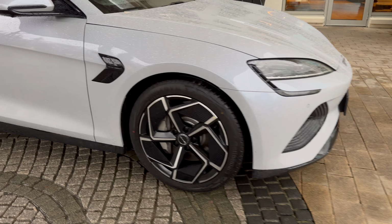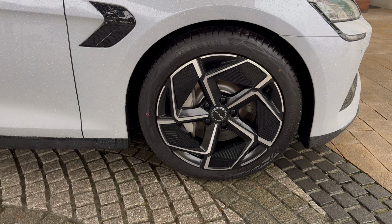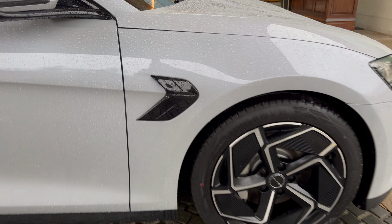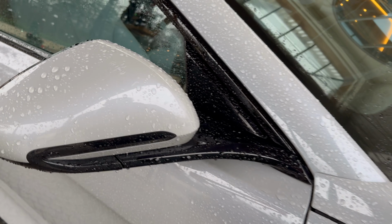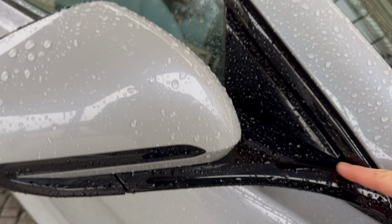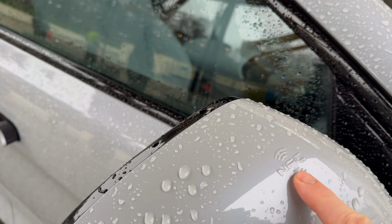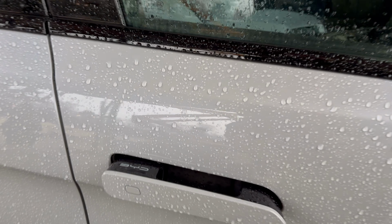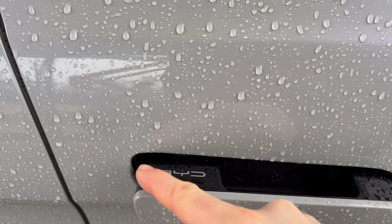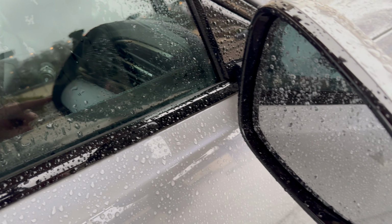So alloy wheels, 19-inch on Continental tyres, aerodynamic quality alloys, but still look nice. We've got BYD design over here. I like the way the mirror housing is integrated with this kind of black spine-like feature going on. NFC sensor on the mirror, which means you can access the car with a card. Pop-out handles, little attention to detail, the BYD logo going on. Blind spot in the mirror housing.